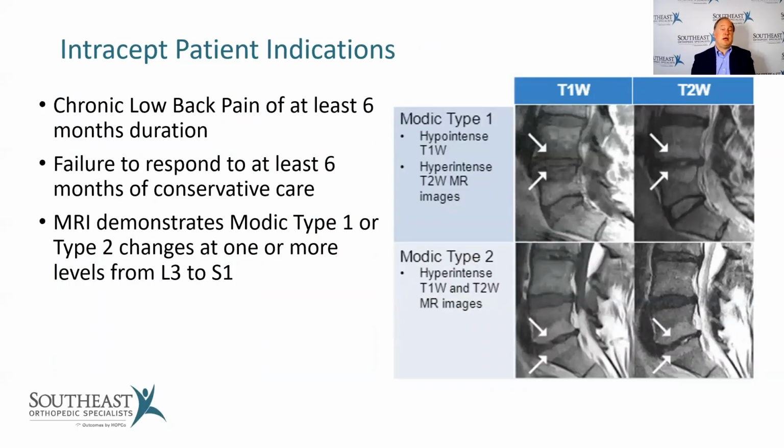In terms of who is actually a candidate for this type of procedure, it's someone who has had chronic low back pain for at least 6 months, who has not responded to conservative care, which needs to involve at least physical therapy, maybe some other injections, some medications like anti-inflammatory medicine, and who has these findings on the MRI, what are called Modic changes. You can see those, but it's basically inflammation in the bone around the disc. That's really how this was studied and how it's used. If people don't have those findings, in no way does that say you don't hurt. It's just that unfortunately this procedure is not indicated and won't really help. It's less likely to help you.